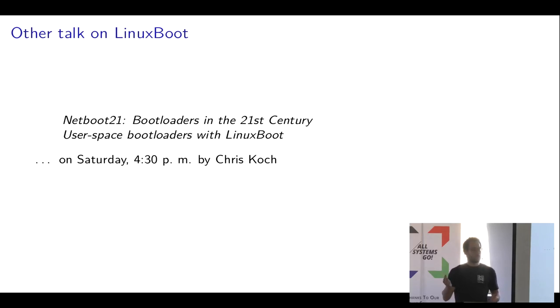And also a lot more things for Linux boot will be talked about by Chris Koch tomorrow at 6:30. He actually works at Google on this stuff directly, so he will also talk a little bit more on the user space, which is Go-based u-root, for example, and also focus a little bit more on the Linux boot UEFI side.